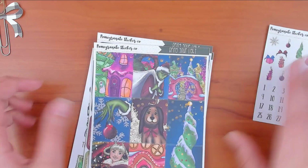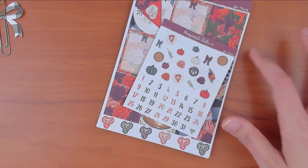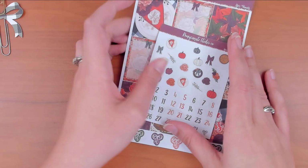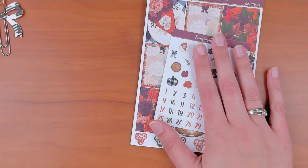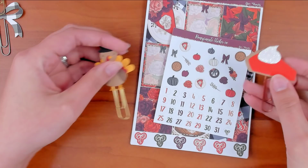Alright. Next up, we have, that's right, a Thanksgiving kit, which I desperately needed because I'm pretty sure I'm going to be doing a Thanksgiving kit in each one. Pretty sure my son is going to make us do Thanksgiving because I'm pretty sure his teacher is going to focus on Thanksgiving being the content for his kindergarten class. So, this one I had to have. You know I had to have it because my husband designed that pumpkin pie clip, and it matches this one perfectly.